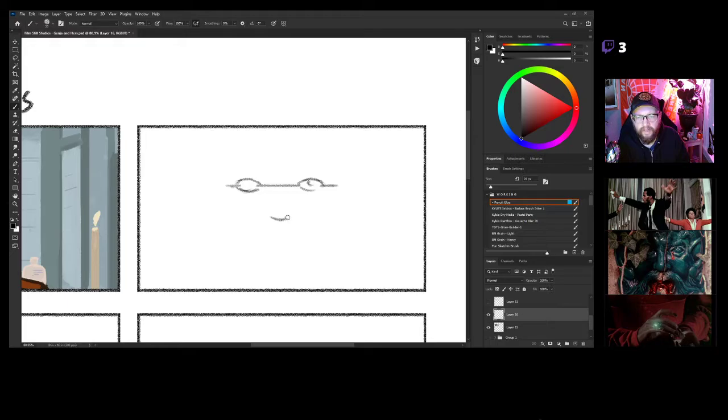The trick to a lot of this stuff, again, is just working general to specific. I can't get hung up on one nose or one eye or something like that. I need to bounce around a lot so that I don't get things wonky.